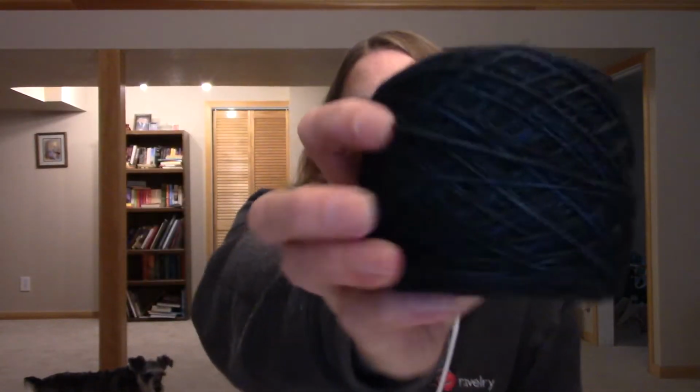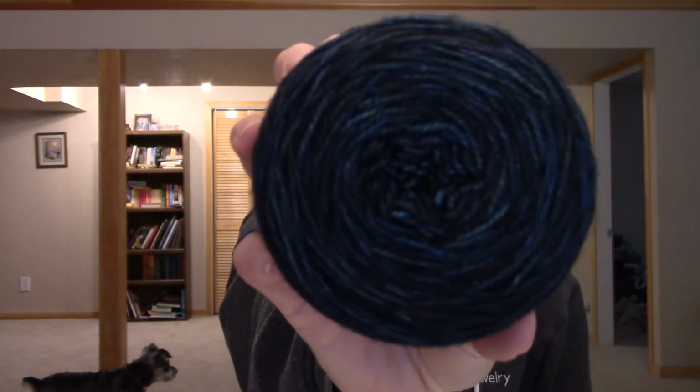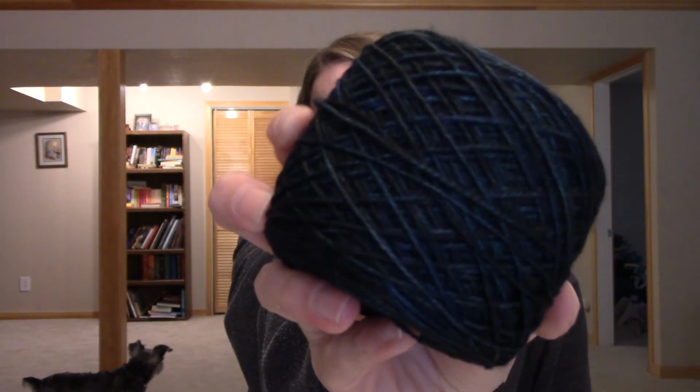So you get 600 yards of the main color, which is this. It looks black or navy blue. It's actually this beautiful dark teal gorgeousness that this is not doing justice to. And then the other colors are, you'll see.